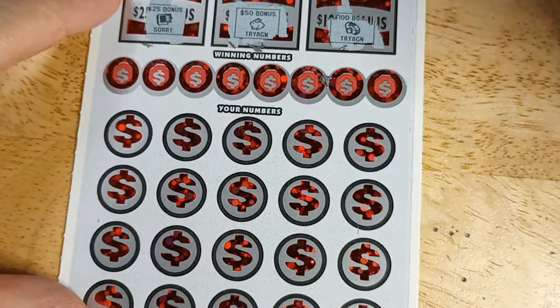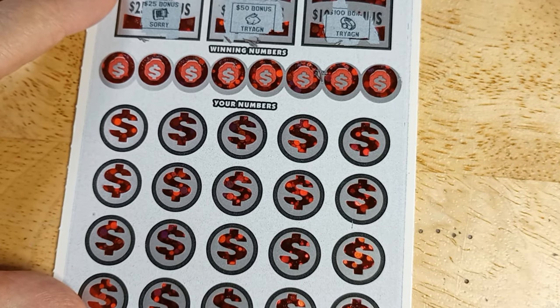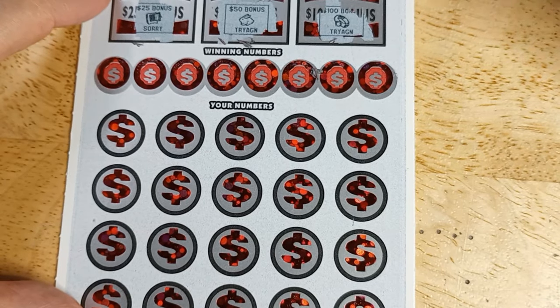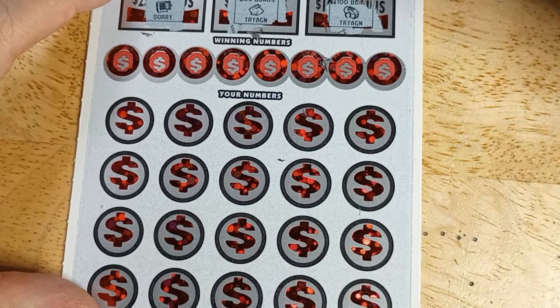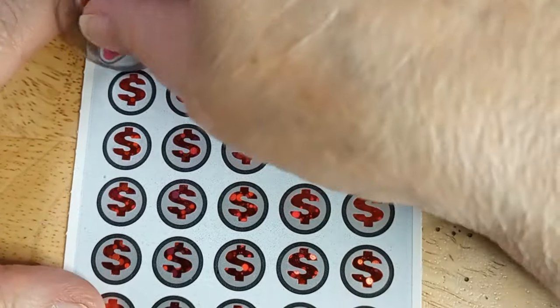Okay. So I'm looking for match the numbers. There is a 100X, a 50X, or if I can find a star, and I have yet to find a star on any of these cards, this one, it's a 200 automatic win. So let's go ahead and do, which I normally don't do on the big cards like this, but I'm going to do a symbol hunt.